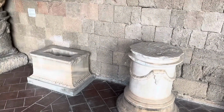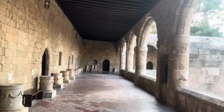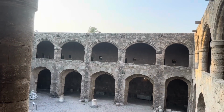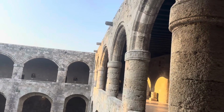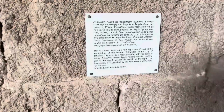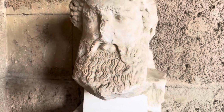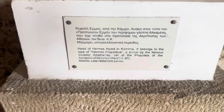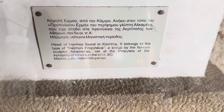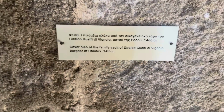So here is the English for this, or Greek, if you can read Greek. But look at that beautiful mosaic and the lion statue that it just talked about. Yeah, the mosaics here are no joke either, but they don't talk about them as much. And here are just all different pieces that they've found. Every single thing has a sign to tell you where it's from, but that would be an entire hour-long video by itself, I'm pretty sure.